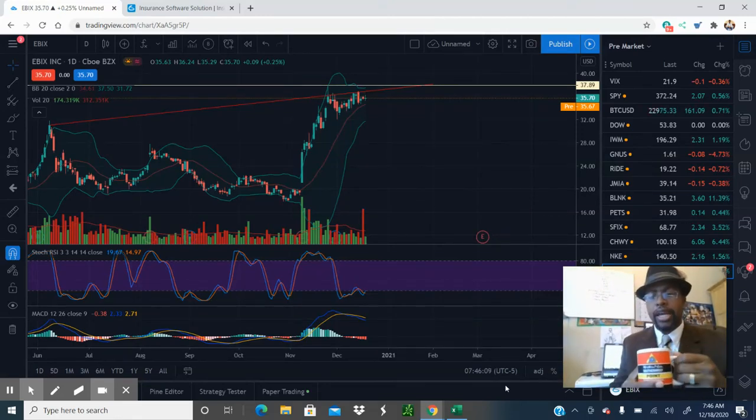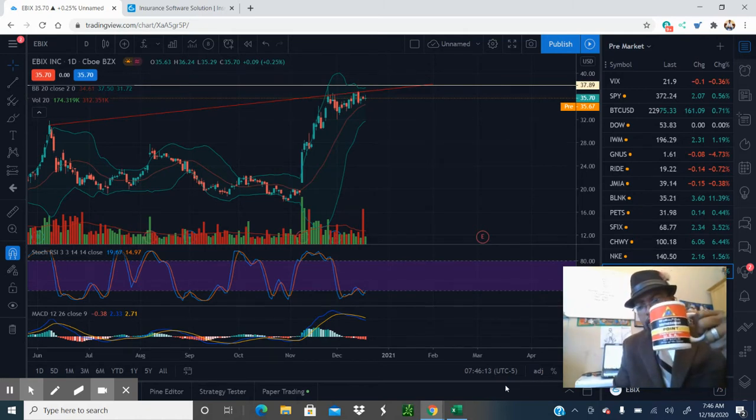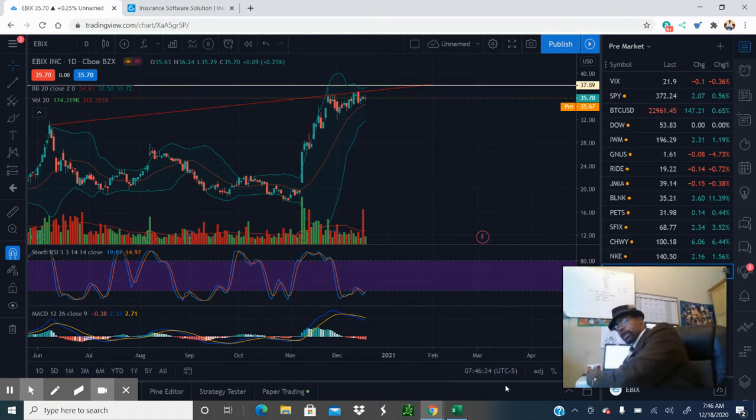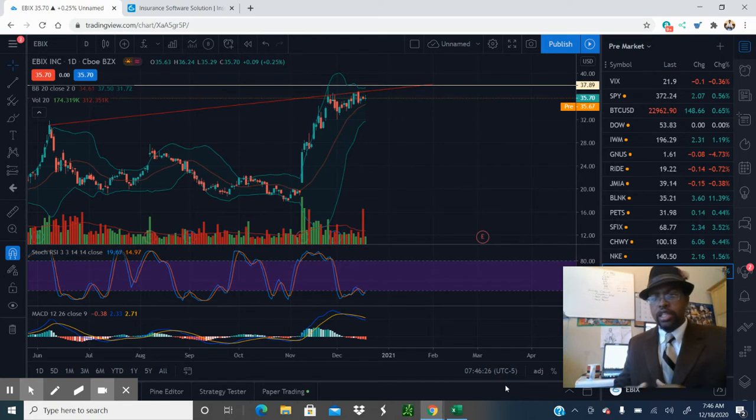Today is December 18th. It's a Friday, and our mug of the day is my mug from Key West, Florida, where we're at the southernmost part of the United States. So enjoy. I hope you guys are having your coffee, and we're ready to go this morning. So let's get into it.